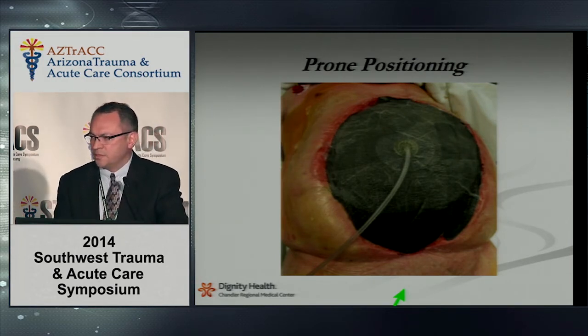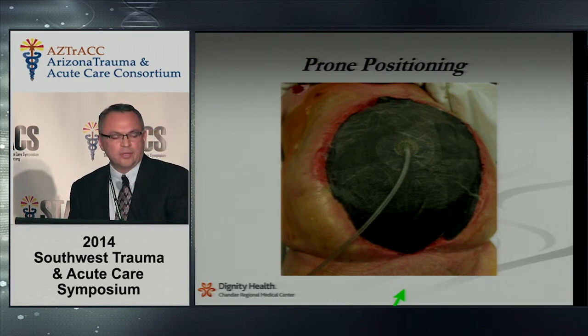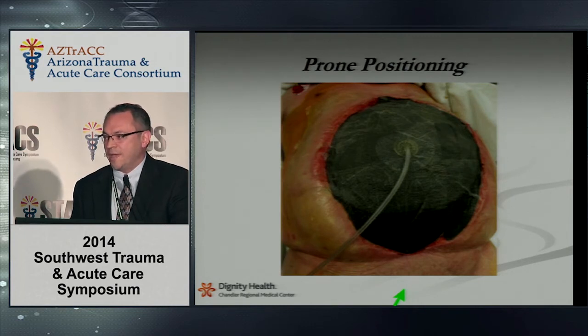We are very nervous in patients who have open abdomens, but you can safely do that. Just make sure that the vac is working and make sure you have access to that vac. We did not prone this patient for fears that he would eviscerate, but if you need to do it, you need to do it.